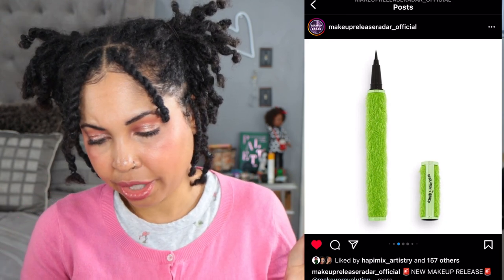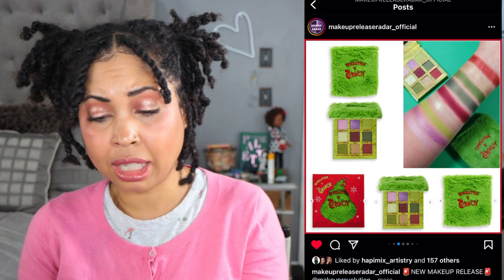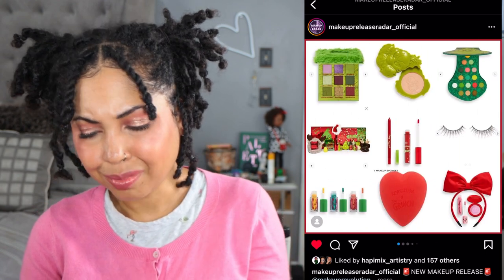No to the highlighter, and no to this fuzzy palette. It's just not practical. All right, I'm not getting any of this, and there's no judgment if you get any of it. It's just, I can't, I just can't do it. I gotta move on.